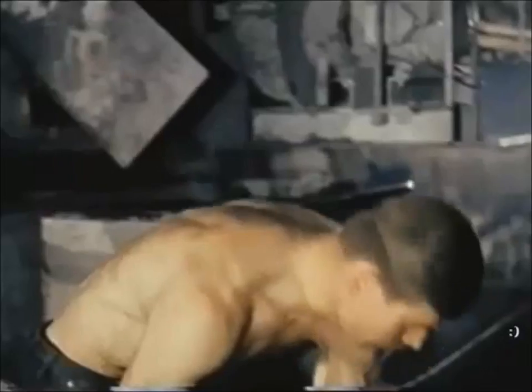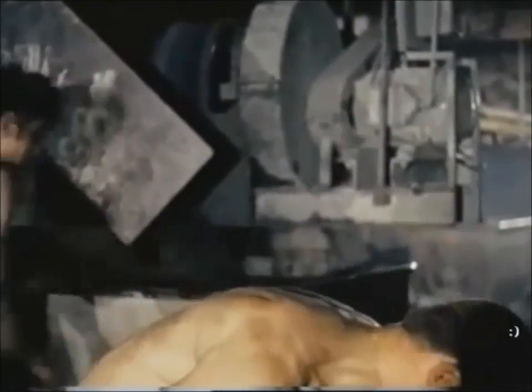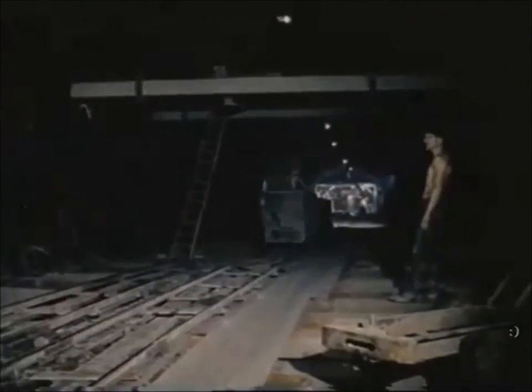Simultaneously, large-scale operations are taking place at 35 work sites, all along the route of the new Victoria Line. Work on the new Victoria Line will continue for several years, and from time to time, films will report on its progress.